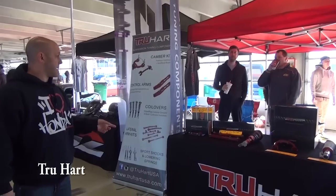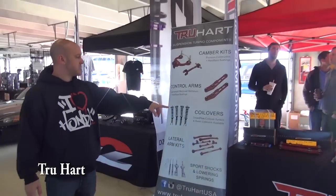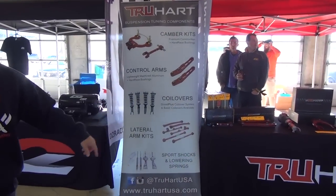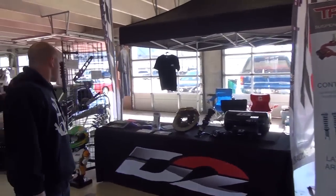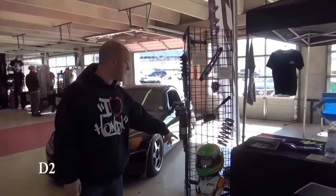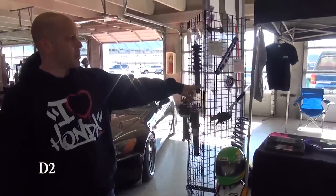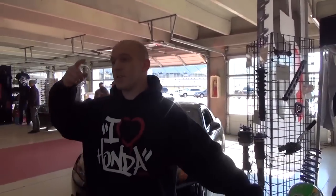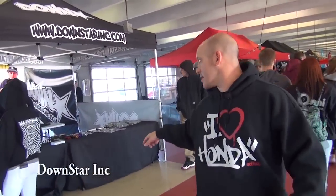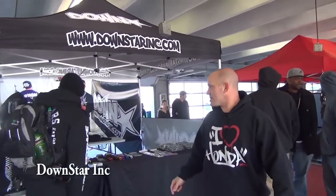Tru Hart is represented. They brought all of their suspension parts out, which is super cool to see these guys here. Come around the side here. D2's got all their stuff here. That suspension, the helmets, they got some brakes. And if you spin around slowly, my friend Frankie from DownStar is also here with his booth.